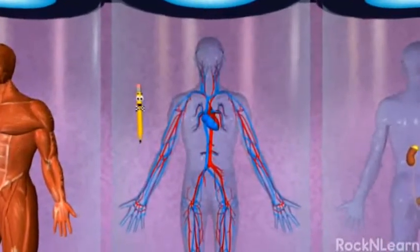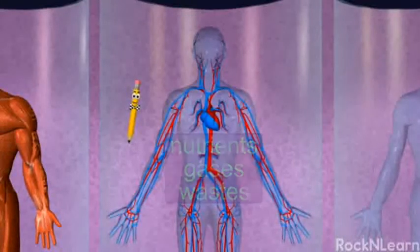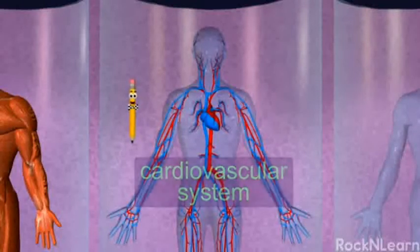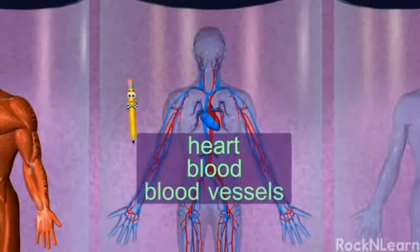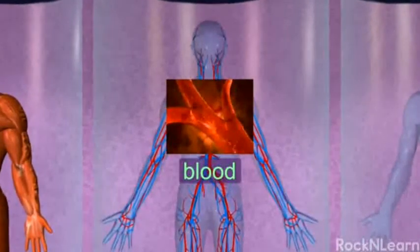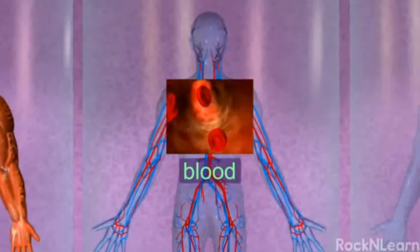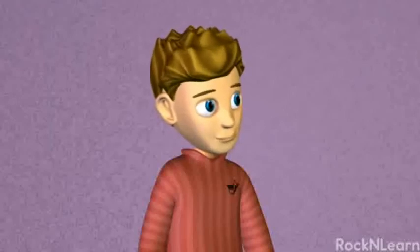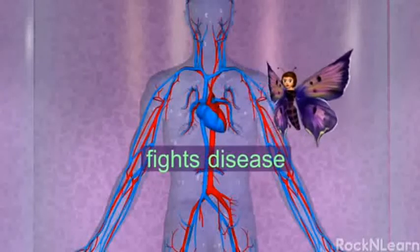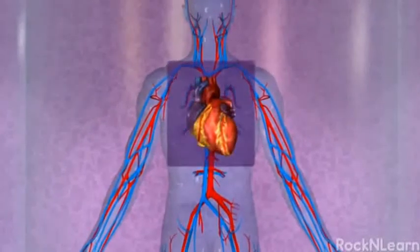The circulatory system is an organ system that moves nutrients, gases, and wastes to and from cells. The circulatory system is also called the cardiovascular system. It includes the heart, the blood, and blood vessels. Blood is the fluid that circulates around the body, bringing to your cells the nutrients and gases your body needs. Blood also gets rid of the waste your cells produce. Wow, blood is pretty important. But wait, there's more. Some cells in the blood help fight diseases, and the circulating blood also helps maintain your body temperature. The heart is the main engine of the circulatory system.